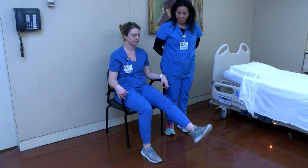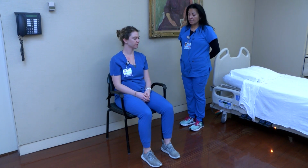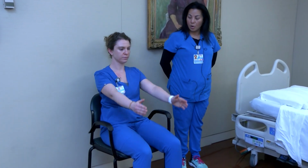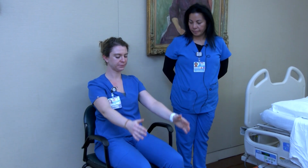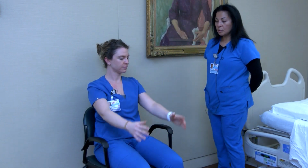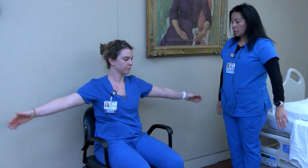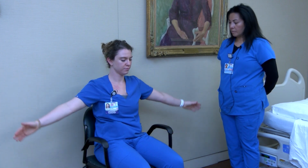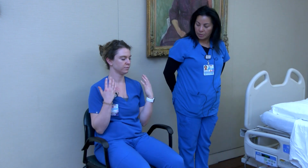Good. Third exercise we're going to do is some shoulder exercises while maintaining spinal precautions. Casey's going to raise her shoulder only up to shoulder level and down. Next exercise we're going to do is shoulder abduction. She's going to perform this exercise only up to shoulder level. Okay. Next exercise, she's going to bend elbows only up to the shoulder.